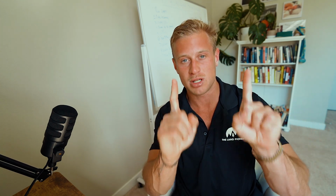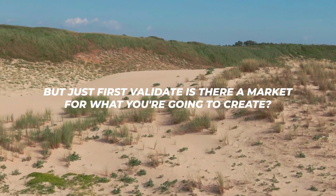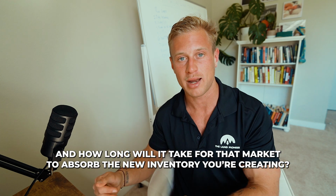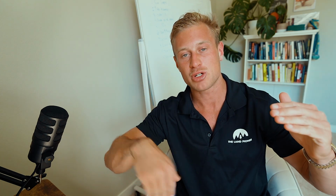But 10 to 20 acres, or whatever that example is, they're so synonymous, so close in size, you're usually not going to see a big difference in demand. But first validate: is there a market for what you're going to create, and how long will it take for that market to absorb the new inventory you're creating? Inside LEA, we talk about something called sell-through rates. That's how much supply there currently is, and how much turns over every 30 days.